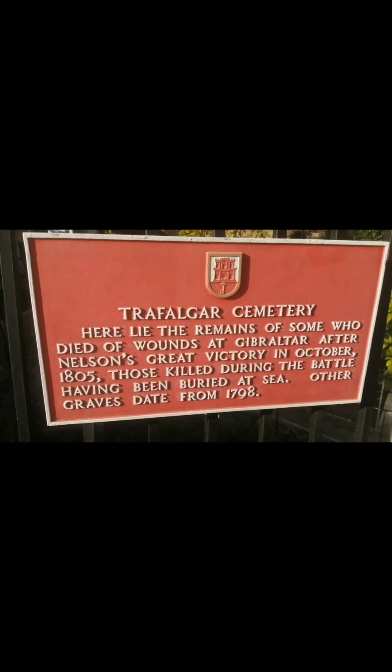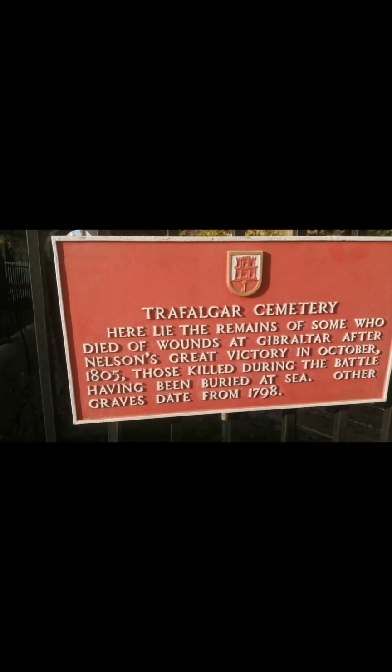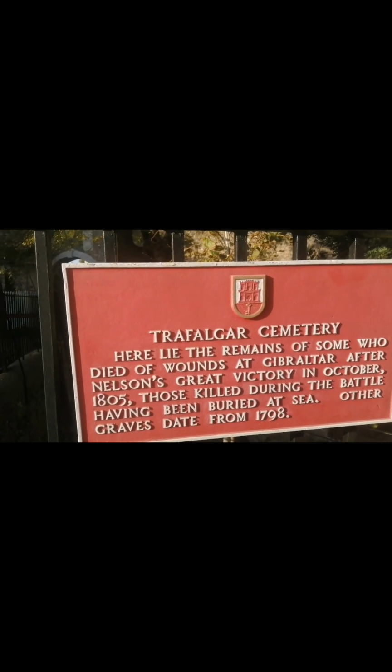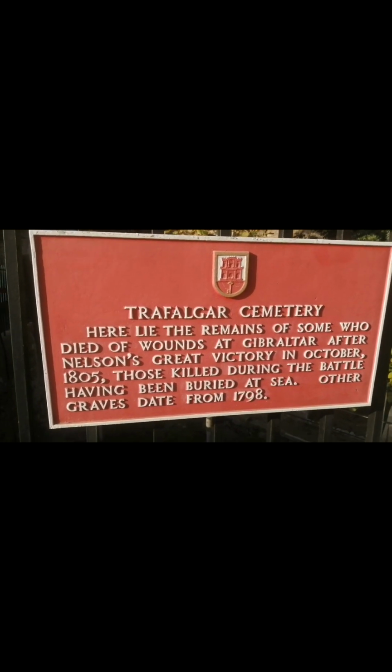Ooh, this is more interesting than the Rock. We are 100% going in here. Here lies the remains of some who died in wounds at Gibraltar after Nelson's great victory in October 1805. Those killed during the battle have been buried at sea. Other graves date from 1798. Let's have a quick peek.